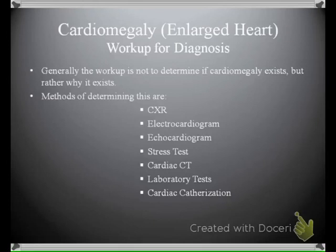So the workup for diagnosis for cardiomegaly. Generally, the workup is not to determine if cardiomegaly exists, but rather why it exists. Methods of determining this are a simple chest x-ray, electrocardiogram, echocardiogram, stress test, cardiac CT, laboratory test, and cardiac catheterization. Primarily, a chest x-ray usually will suffice.